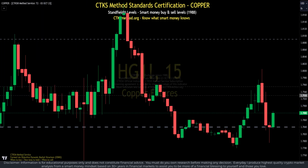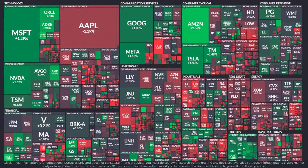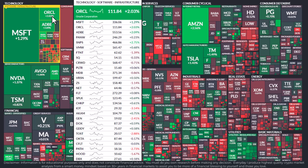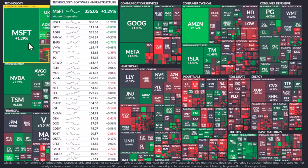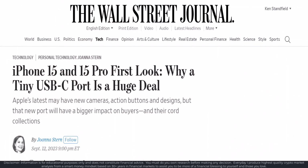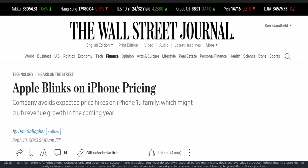Looking across the main markets, we can see that the Apple release was not well received. Oracle, having sold off horrendously, bounced back, as did Microsoft, Nvidia, and others. Throughout the session, Apple sold down. Investors and traders didn't think that the tiny USB-C port was a huge deal. That was largely because Apple is avoiding expected price hikes on the iPhone 15 family, which may curb revenue growth in the coming year.